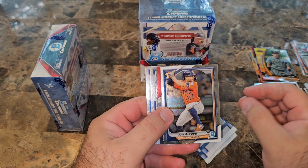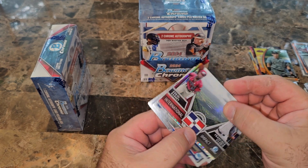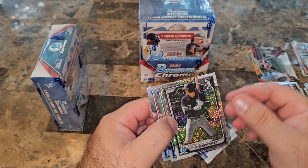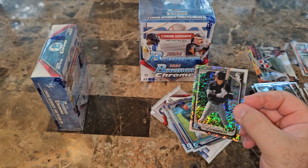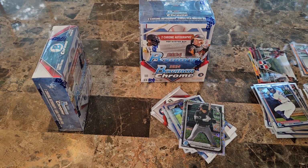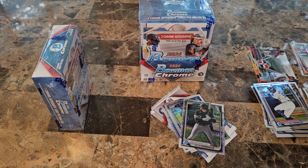It's like a mini diamond. Altuve. Rodney and Vildrio. Jacob Gonzalez, that is numbered to 299. It's not a first. I'd like to see the numbered on the first, but that's still nice. I need to open a new pack of sleeves.